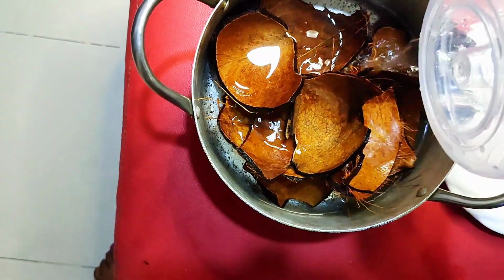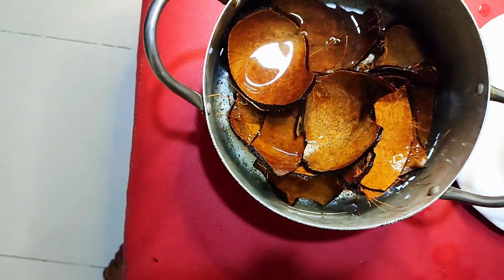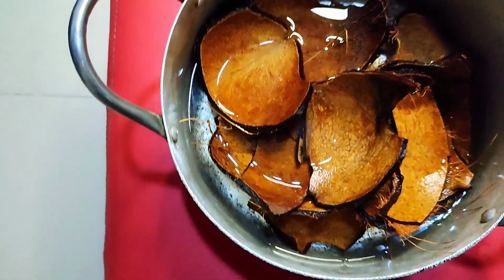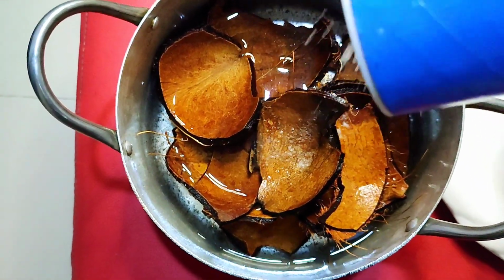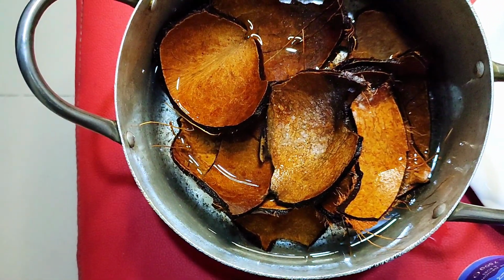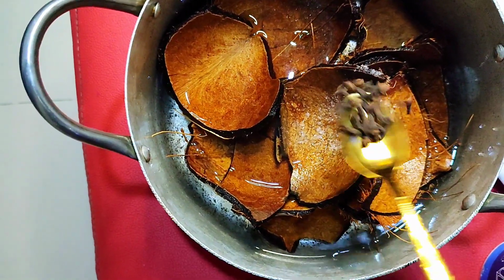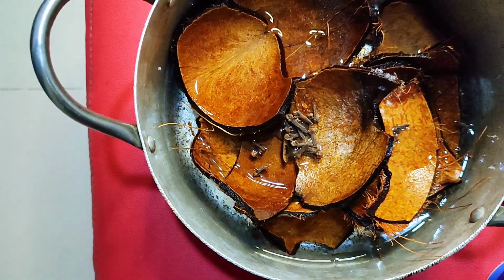So the next benefit of coconut shell is it is good for tooth problem. If you have tooth problem, tooth pains or teeth pains, what you are going to do is get your coconut shell, wash it very well. After that, you add a pinch of salt to your water. And the next thing you'll be adding is 1 teaspoon of cloves. Add 1 teaspoon of cloves to it, then boil it.